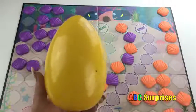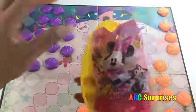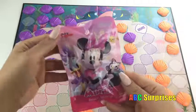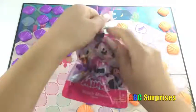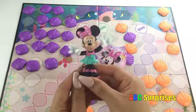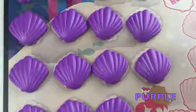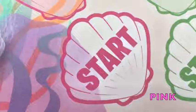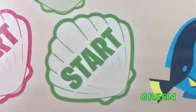Here's an egg surprise. Let's see what's inside. Ooh, it's Disney Junior Minnie Mouse flying bag. Let's see which one we got. Ooh, it looks like Minnie Mouse. Oh, it's Beach Minnie. Purple. Orange. Pink. Blue. Green.